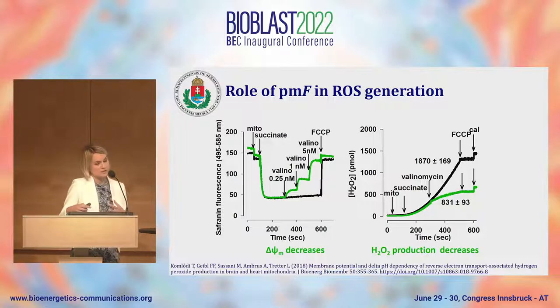So based on these data, we can say that the higher component of the proton motive force, so the mitochondrial membrane potential, has a dominant role over delta pH in modulating the reverse electron transfer related hydrogen peroxide flux.